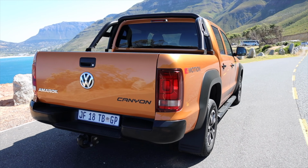I'm on Chapman's Peak at the moment, which really is sports car territory. Body roll on this is surprisingly little. The handling is really good. It's just a ton of power and torque. Throttle response, so there are no settings. There's no comfort or sport or any of that. The bakkie has a setting and that's what you get. The throttle response on the default setting though is really good.